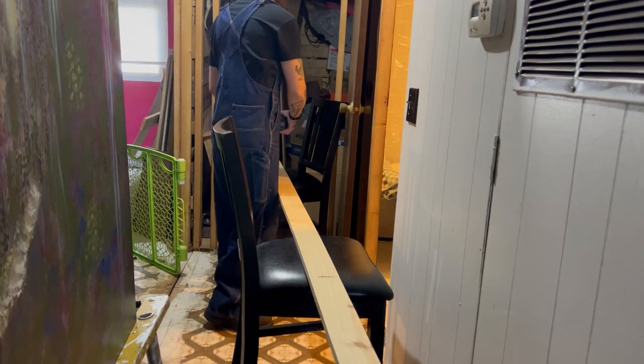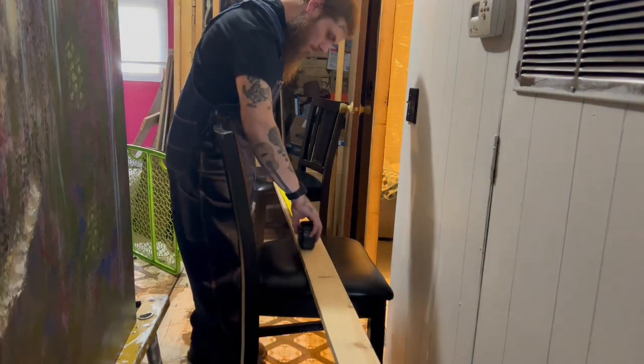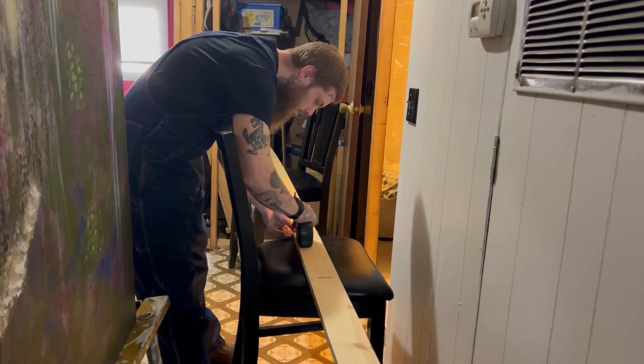So I measured this 1x4 and cut it, and it ended up not working. So I had to use a 1x3 that I had left over from tearing out one of the walls in the mobile home, and that ended up working pretty well.